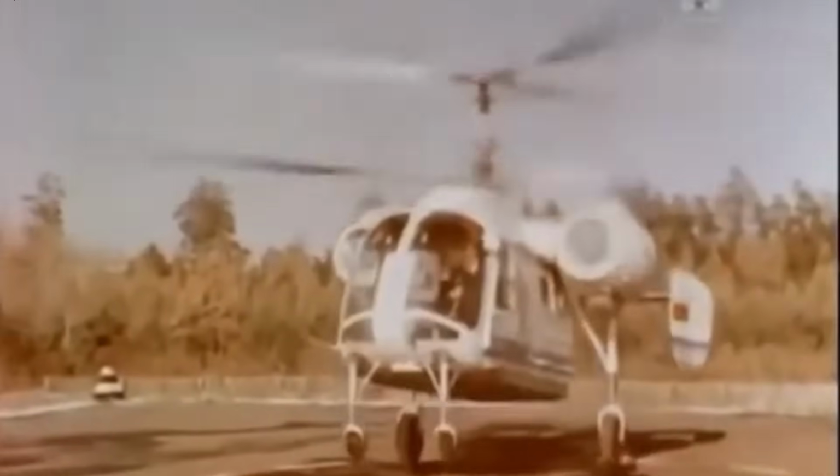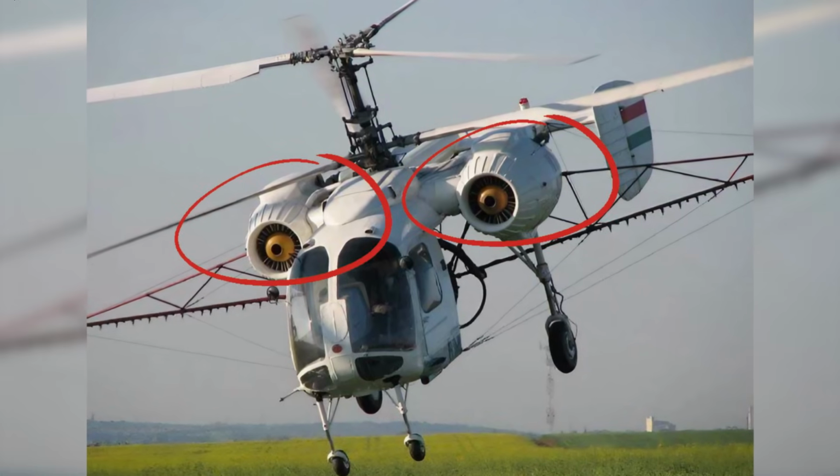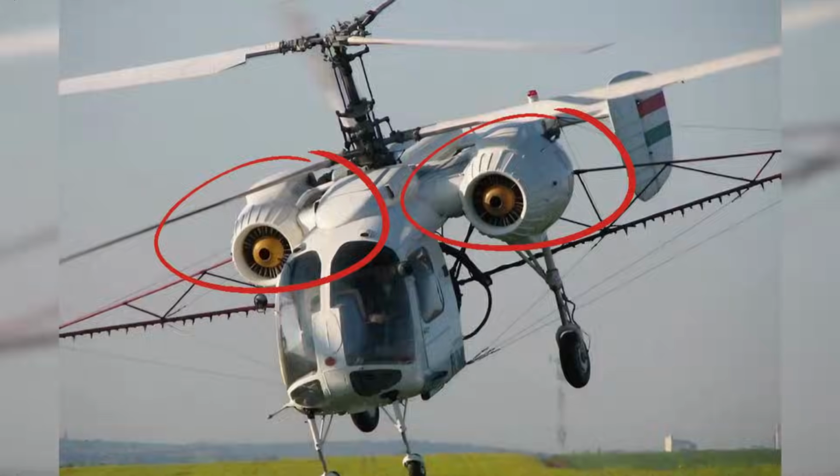The Kamov KA-26 was essentially a scaled-down version of previous military models, but rather than rely on power from expensive turbines, the KA-26 was powered with twin radial engines mounted on pods, making them much cheaper to own and operate. The KA-26 first flew in 1965, and right off the bat, the tiny helicopter revealed its huge potential.